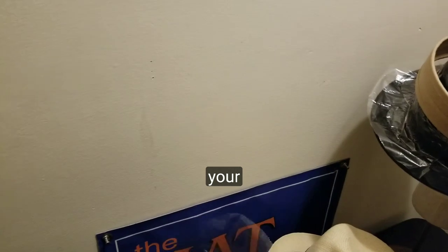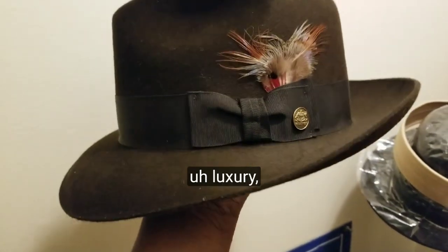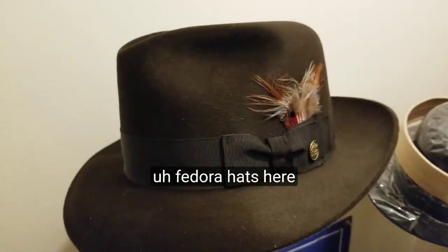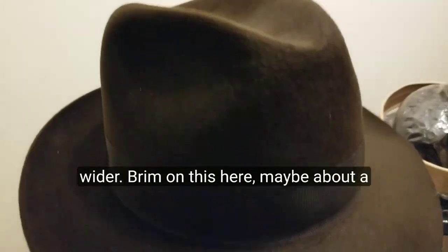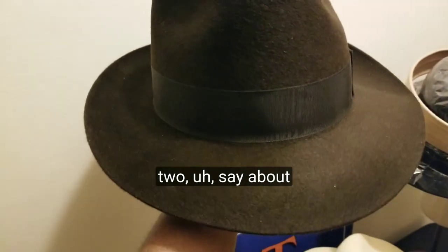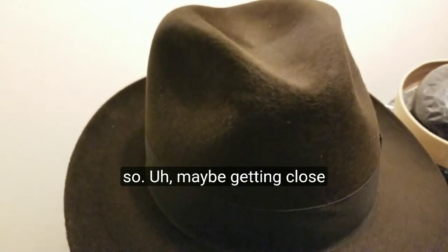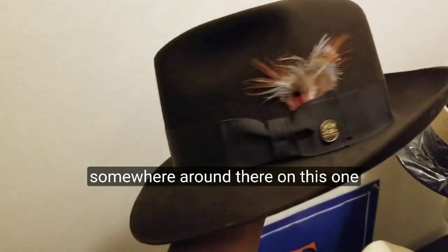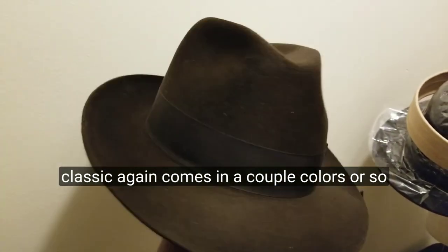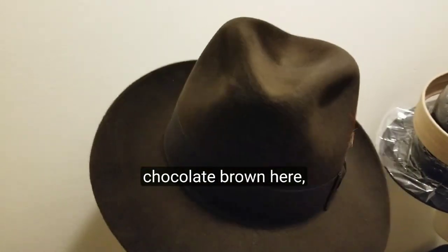Okay, you got your more high-end luxury fedora hats here. Classics, center dent, a little bit wider brim on this here, maybe about a 2.5 inch or so. Maybe getting close to about 2.5. Yeah, 2.5, 2.58, somewhere around there on this one. Classic, again, comes in a couple colors or so. Gray, might be able to get in black, chocolate brown here.